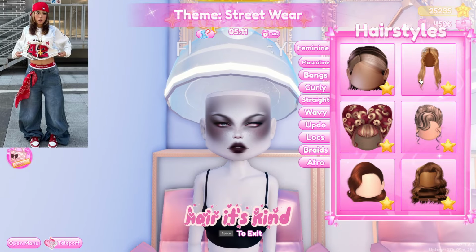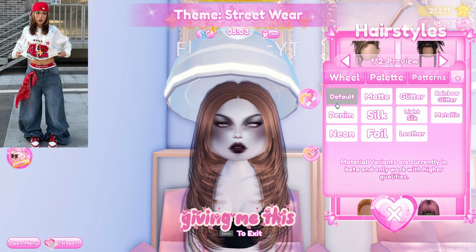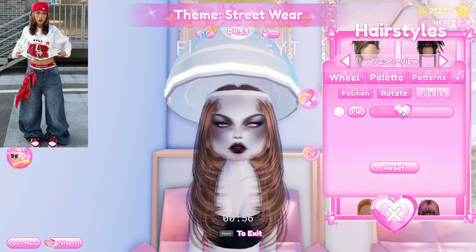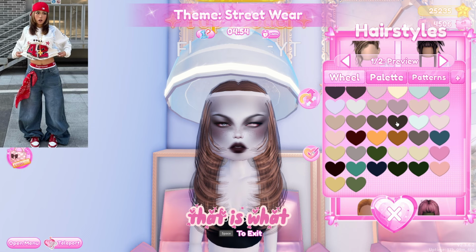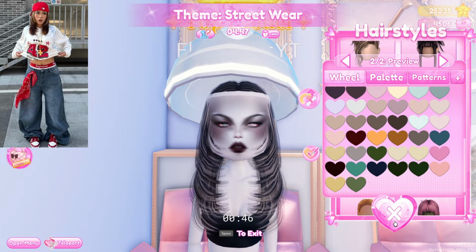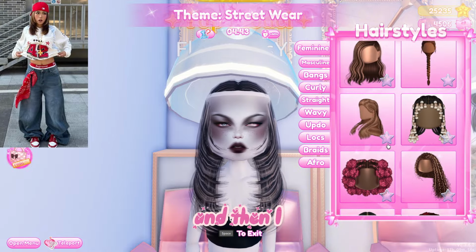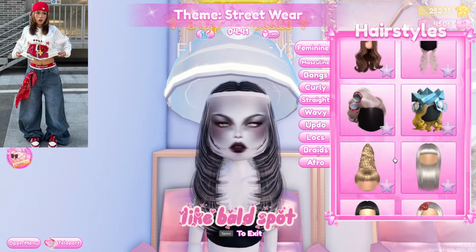And for the hair, it's kind of giving me, where is it? It's kind of giving me this, but like a tiny bit smaller, like that. That is what it's giving me. And it's kind of like dark brown with like these really light blondie brown pieces. So we'll do that, and then I just need to add something to cover up this like bald spot.